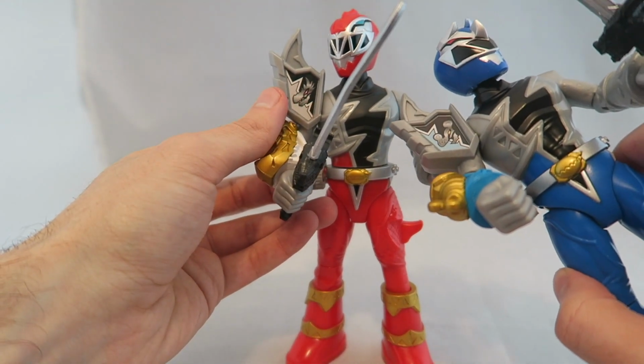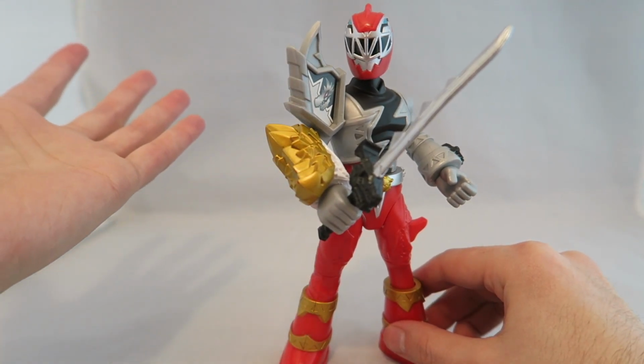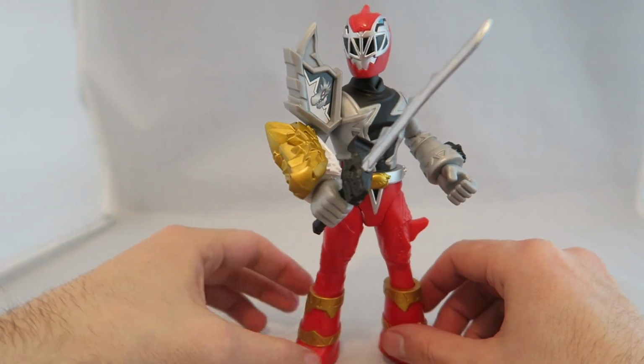I think another reason could be Beast Morphers toy sales. Now, again, I don't know the numbers for Beast Morphers toy sales.